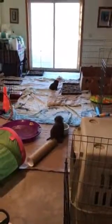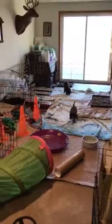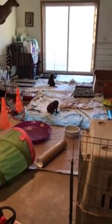Here's the back view. Somebody's drinking. Somebody's sitting by a litter box. Oh, there you go. Then we have a couple out here that came out here. Yep, there's one guy. He's coming out here, just hanging out by himself.